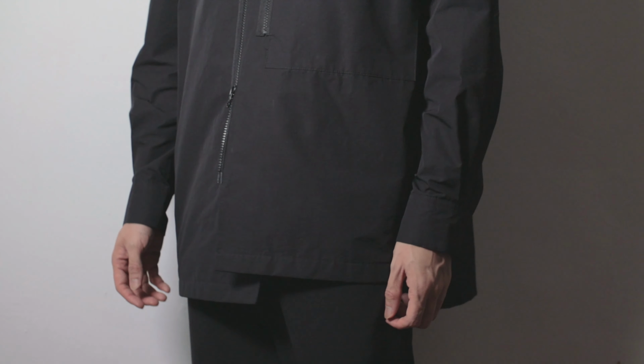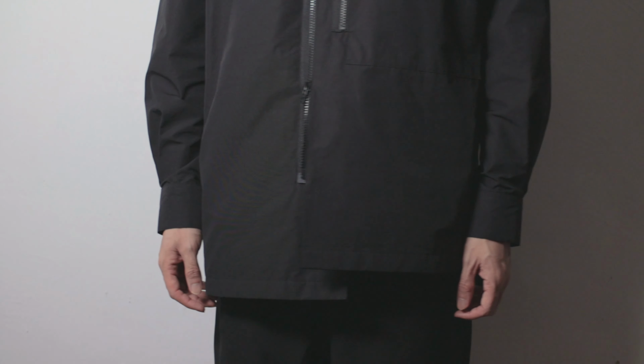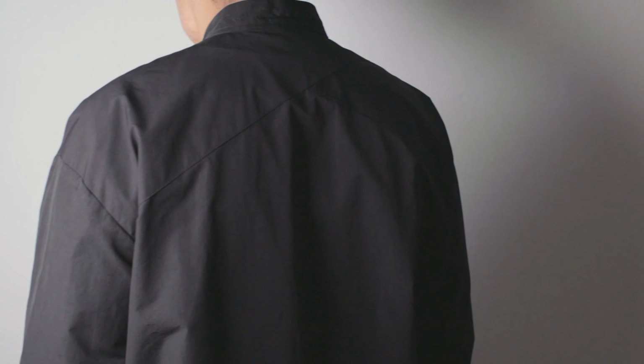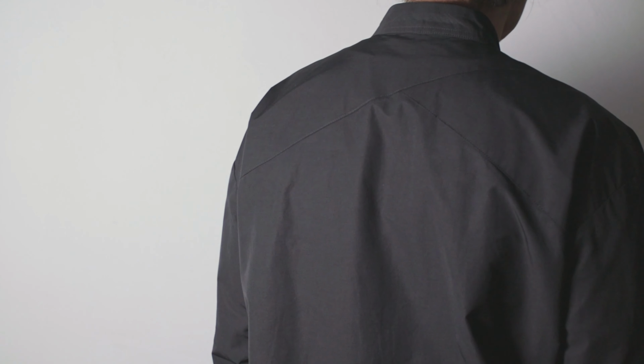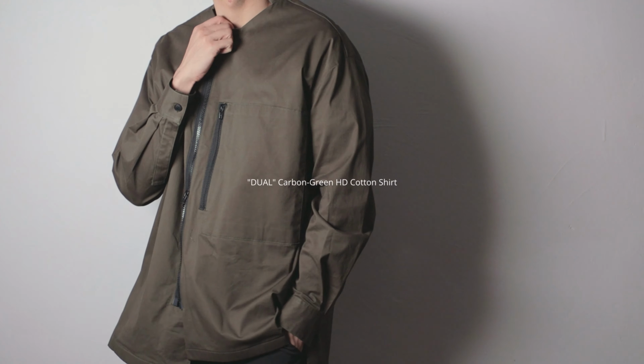Some other unique design of this piece are the asymmetrical aspects of it, which again is something that I am in love with. In the front, both sides of the shirt have a slightly different length, and also at the back of the shoulder area, there are 2 asymmetrical stitch patterns running across it. The dual shirt comes in 2 different colorways, which is an all black and also an olive colorway.